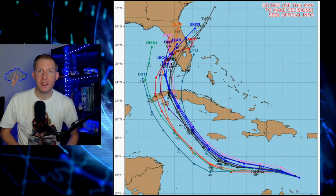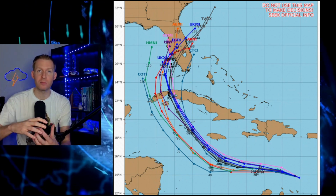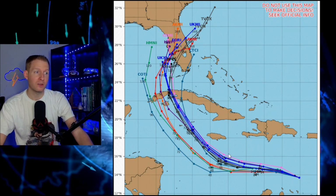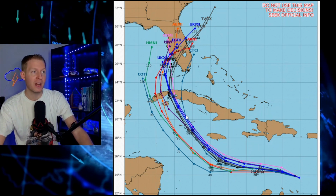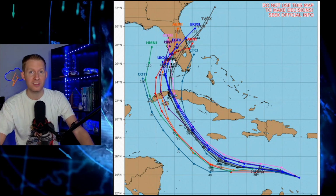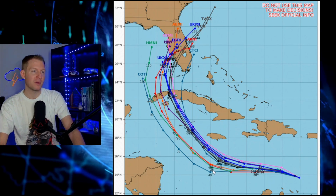Models certainly coming into better agreement here. Still, the one main difference is what part of this system becomes dominant in terms of forming its center, its well-defined center. A lot of models are honing in on that happening closer towards Jamaica. If that's the case, this is going to impact the Cayman Islands, more central parts of Cuba, and then southern to central Florida.